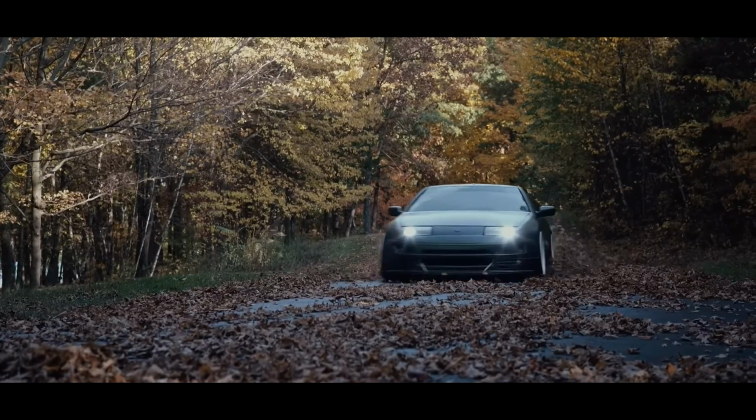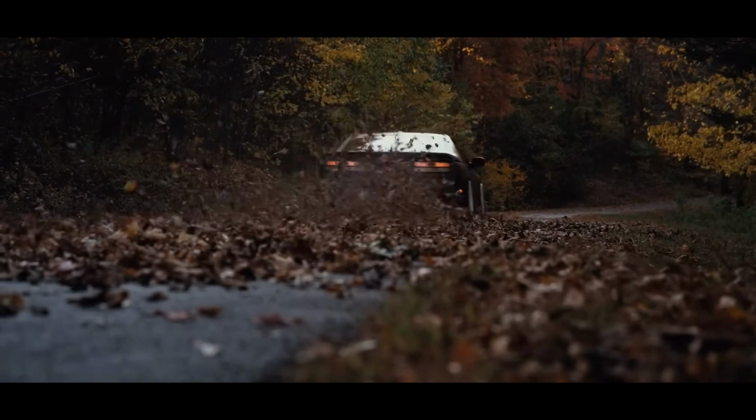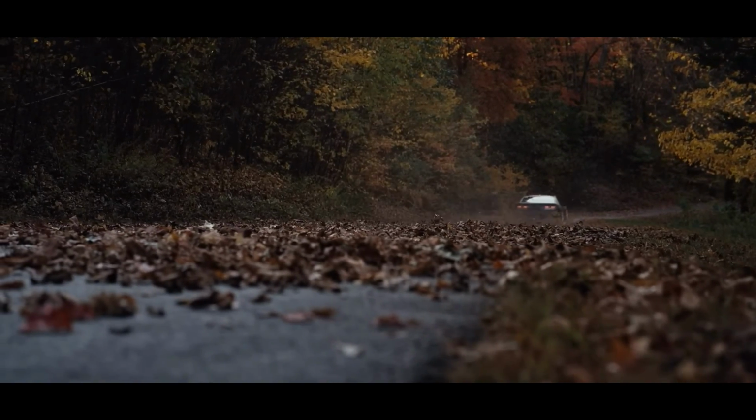Next up is the looks. Again, that's 100% personal preference. I think it looks incredibly good, but you might think it looks incredibly bad. It's totally up to you.